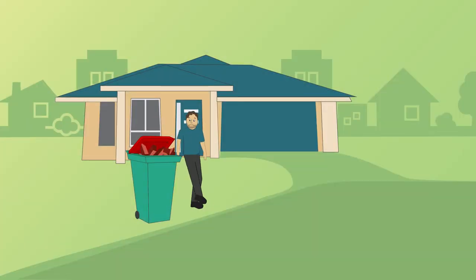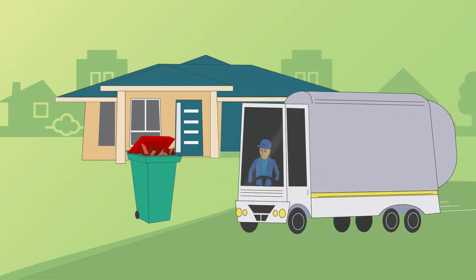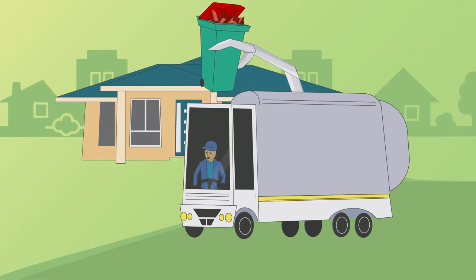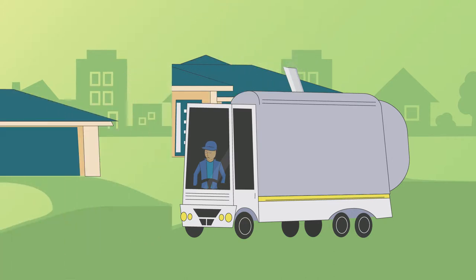The lifting capacity of the arm is set to a maximum of 55 kilograms to avoid damage to the lifting mechanism. Placing dirt, rock, concrete rubble, or rotten mangoes will often result in the truck not being able to lift the bin, resulting in a missed collection.